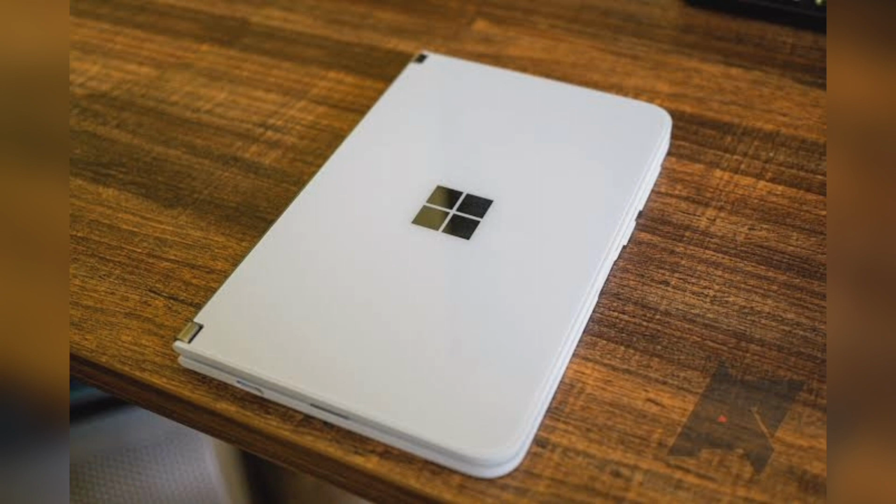Pros: versatile and super thin design, long battery life, great multitasking software features. Cons: expensive, software can sometimes lag when switching between modes, camera quality isn't as good as rival phones in the same price range.